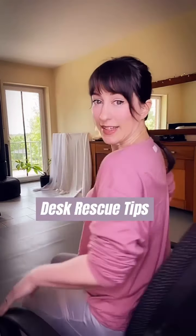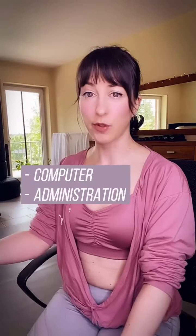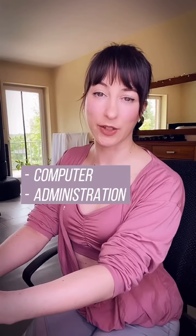Today I will be sharing some desk chair rescue tips. In other words, what are the things you can do to prevent you from feeling like you're slumping and slouching when you are working on a computer or doing administration. So here are my tips to stay mobile if you have long office hours.